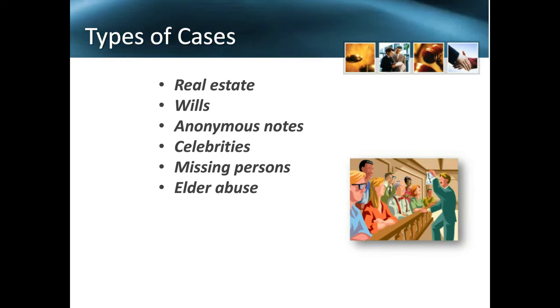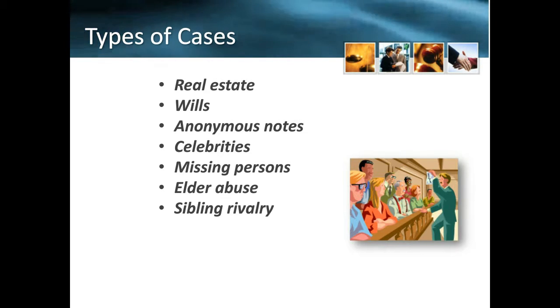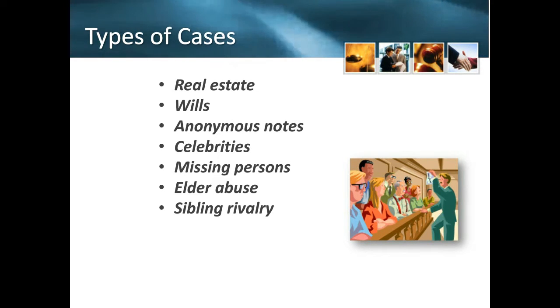Sibling rivalry. Family members forge names on powers of attorney, wills, other documents. I think my largest case involved two sisters who were fighting over a $96 million estate.